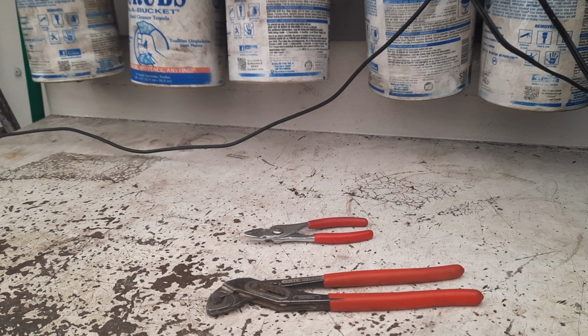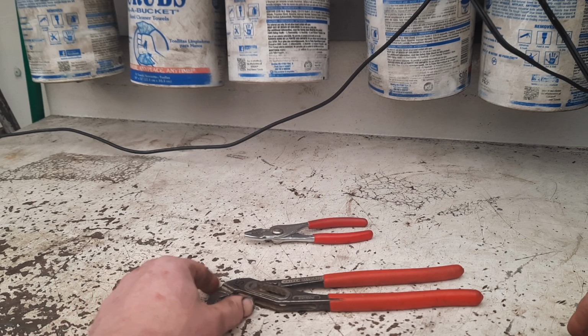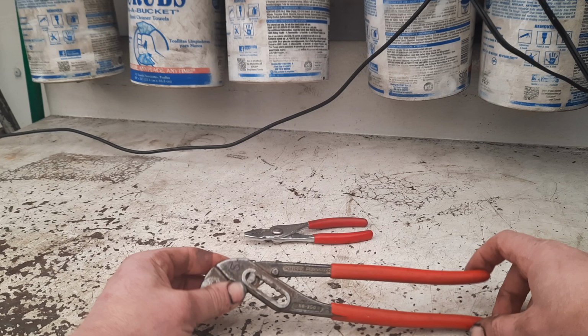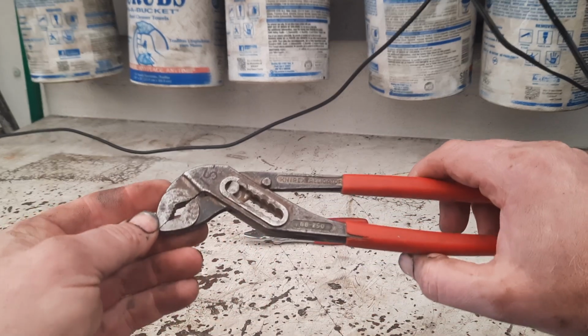As far as the used tool situation's been going, it's been a little hard finding stuff recently. Anything I need, even anything really decent, to be honest. The pawn shops around here are low on stuff. In fact, one of them has temporarily closed. I saw this weekend. But the two items that I did get, I got these Knipex.